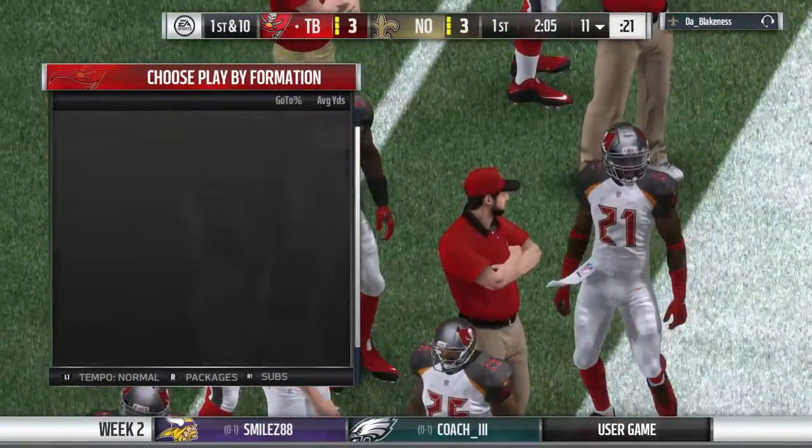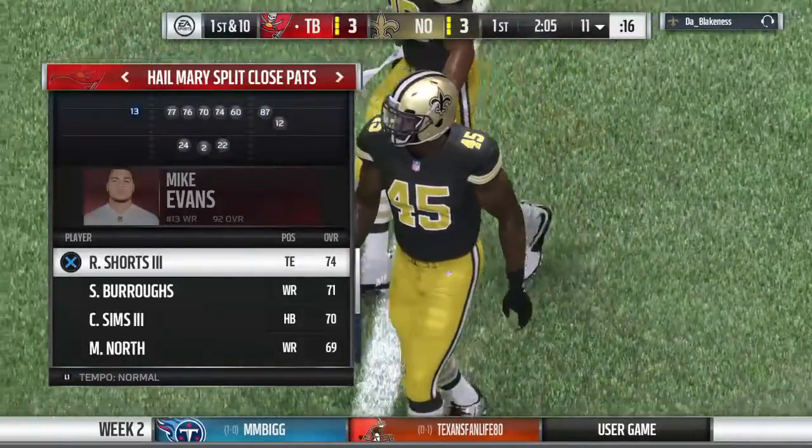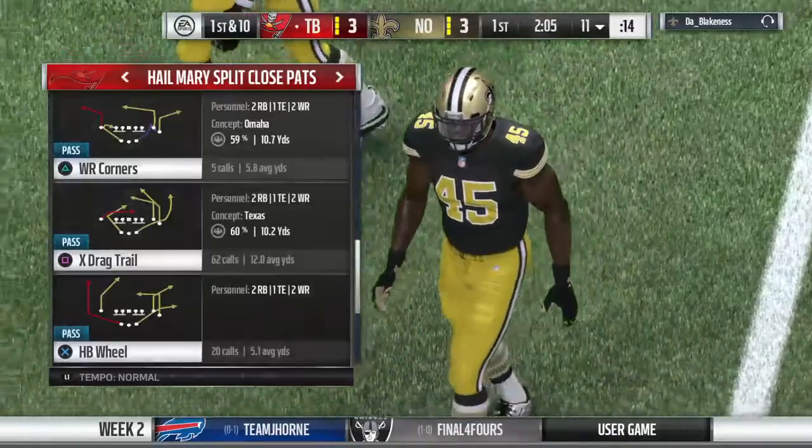Anything to put some points on the board. But this time on offense, they don't even want to see the field goal kicker trot on the field. They want that ball in the end zone. Yeah, they'll be going for 6.